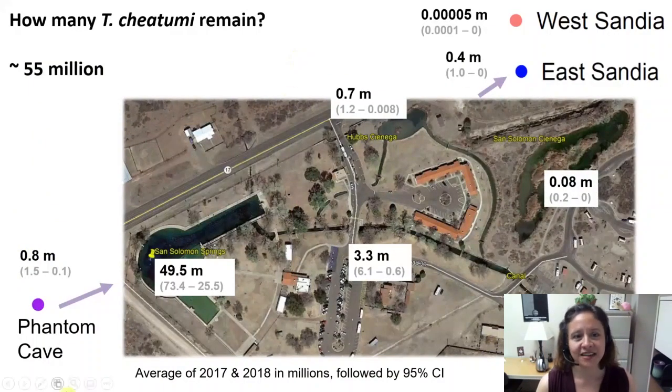Around about 55 million if we average across our 2 years of sampling. Most at the big swimming hole in San Solomon Springs, about 50 million, a substantial number at Phantom, and then more scattered throughout the rest of the sites, but in smaller numbers.